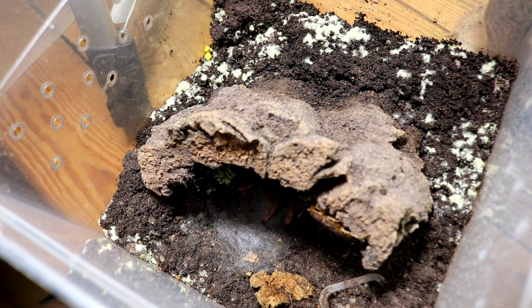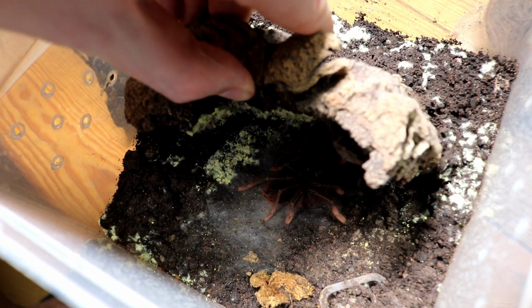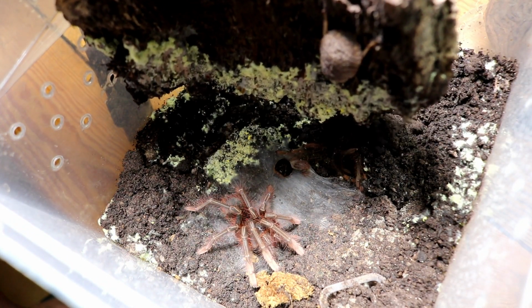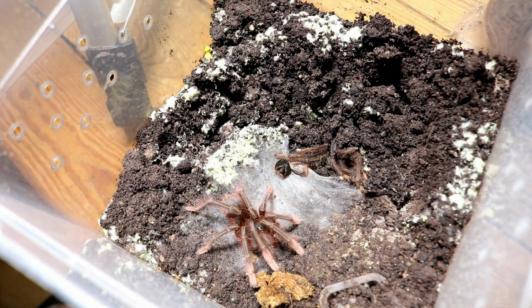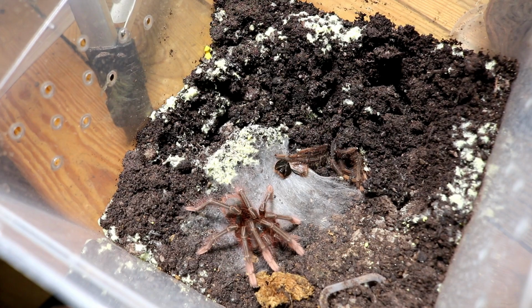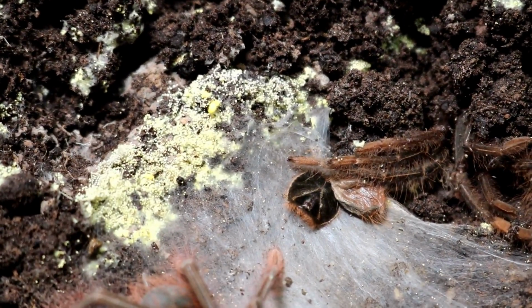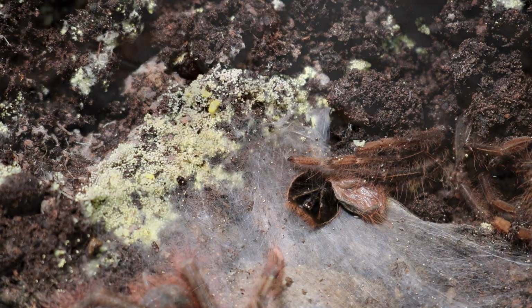Fair play. Alright, so let's have a look at her. Or him. I can't remember. I actually forgot to label it after I sexed the molt on camera with you guys. Oh, there's a roach there. Pop it in that pot. Well, that molt is pretty much destroyed, isn't it? I might be able to save something from that.